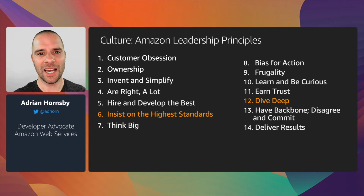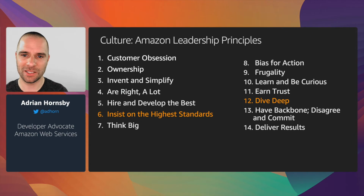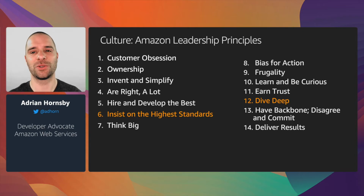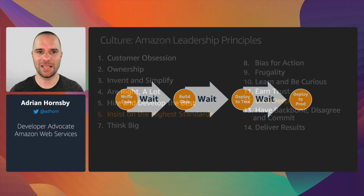Insist on the Highest Standards means having relentlessly high standards, continuously raising the bar, and delivering high quality products, services and processes. Dive Deep means diving deep into the issue at hand and making sure that you know all the details before making any decision. So clearly all this is very vital for an organization that is focused on operational excellence.